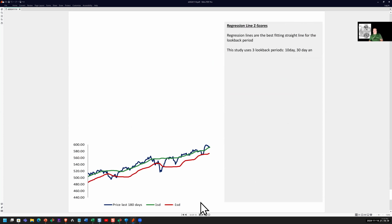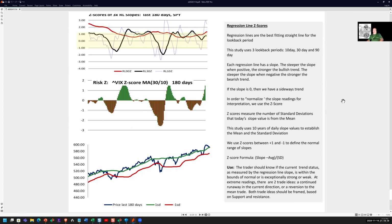And on the regression line Z-scores, you can see that they have stalled like we've been looking for the last couple days. Today's weakness was not unexpected as it rolled over at Z+3, like we told you yesterday. And the 90 is stalling and the 30 is stalling. So that portends some short-term weakness. Would not be unusual. Be ready to exploit that.